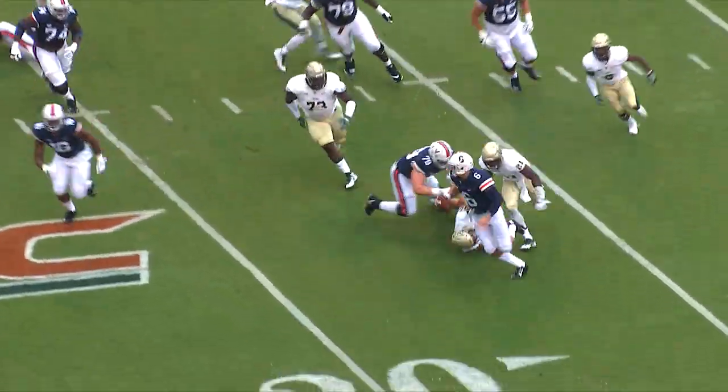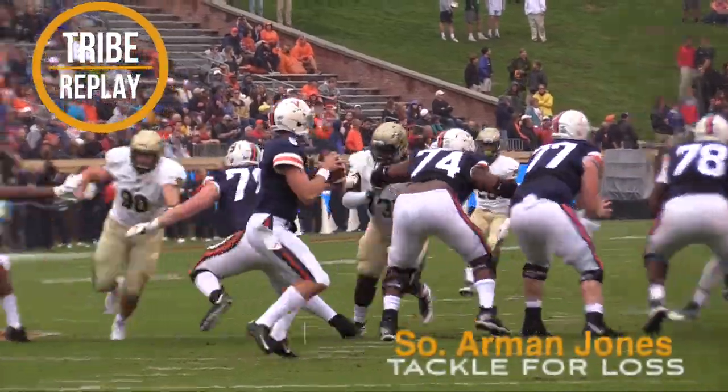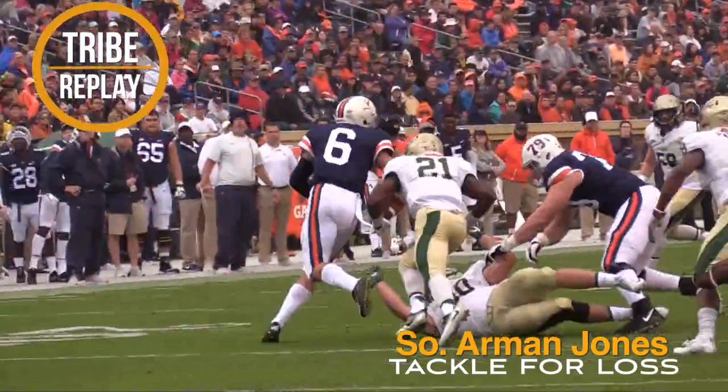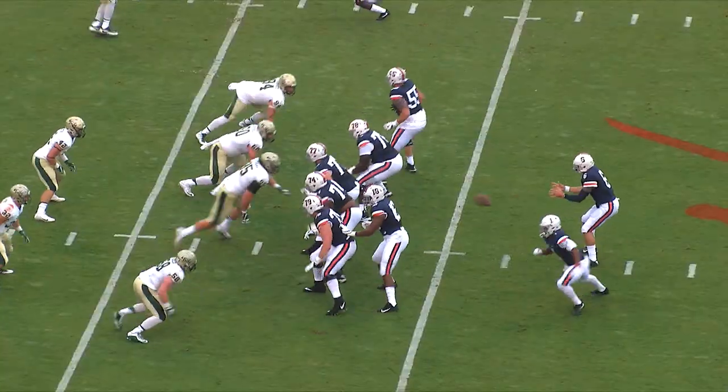Back to pass, quarterback being chased. They're chasing after him, and that is a quarterback sack by William & Mary. Making the sack there is Armon Jones. He could be a real playmaker, the sophomore from Chesapeake.